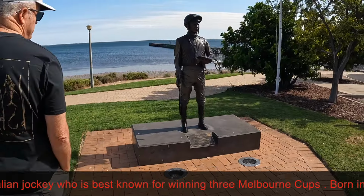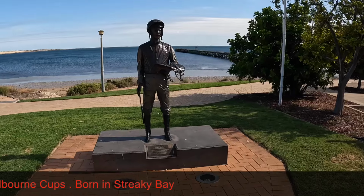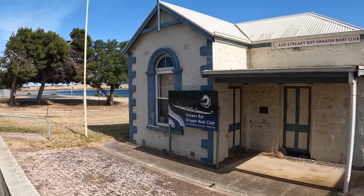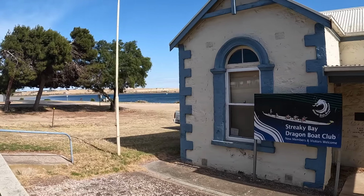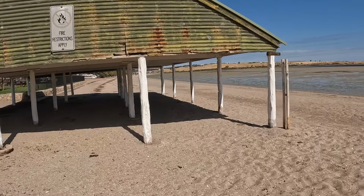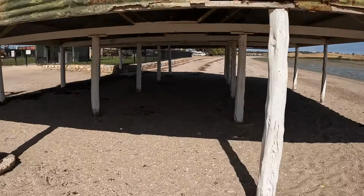We really enjoyed the Eyre Peninsula and in particular our stay in Streaky Bay. The people were wonderful. The place was very relaxed. The food was excellent and the prices were reasonable too. So a big thumbs up to Streaky Bay.